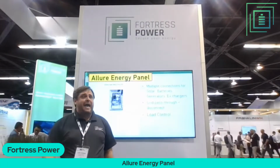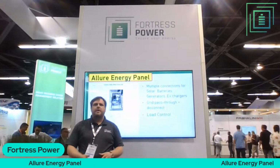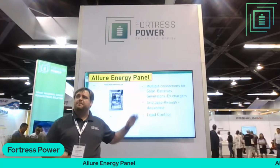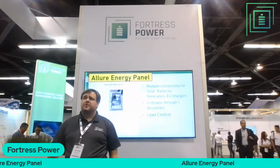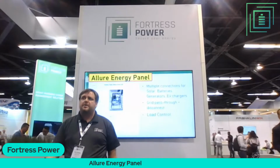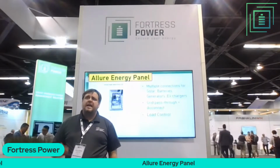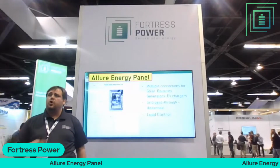On top of that, we have load control built into the Allure. Much like you'll see with Span and Lumen and the smart load control, you have those features built into the Allure panel as well, up to 12 circuits. So you can run air conditioners, you can run water heaters, air compressors, electric vehicle chargers, kitchen equipment. Any heavy load devices, up to 12, can be managed by the Allure panel.